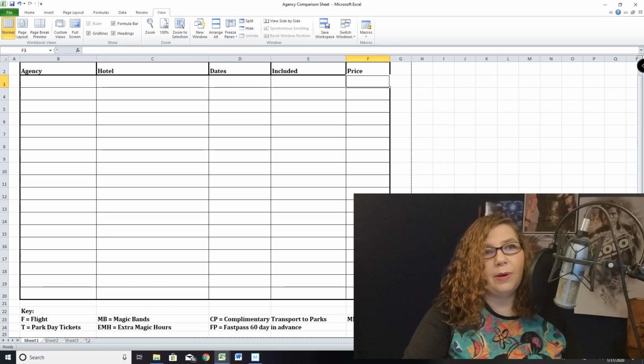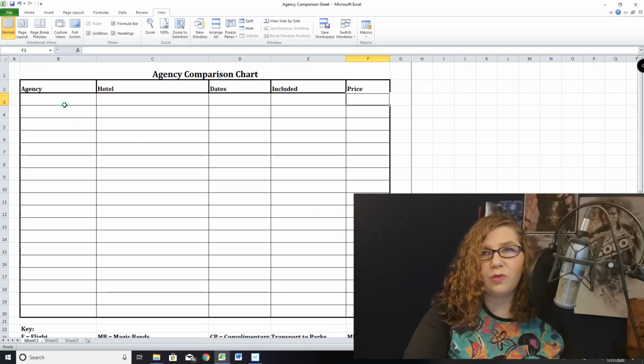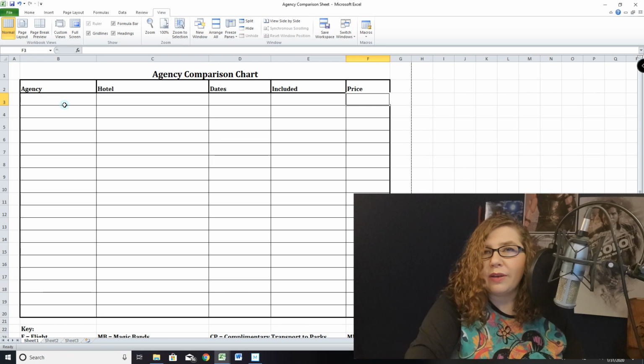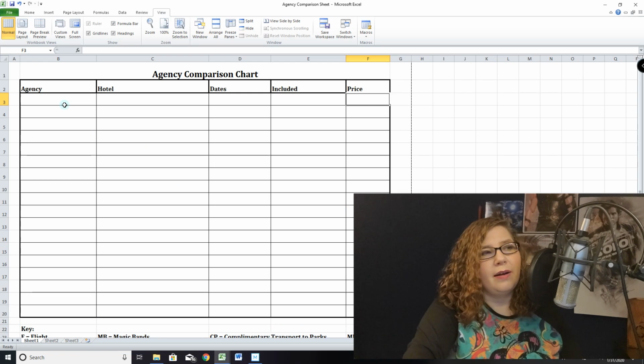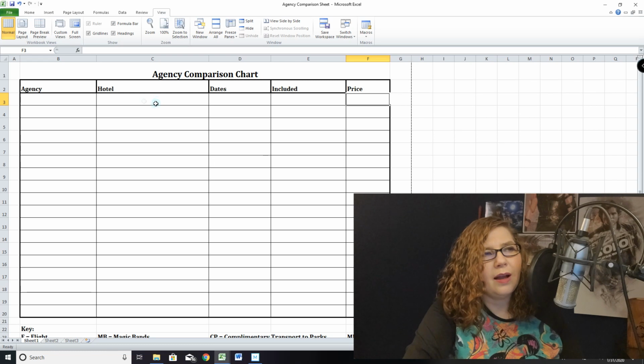You can go through a bunch of travel agents if you want to figure out what would give you the best cost. I don't know if there are cost differences between travel agencies or not. Some might be able to give you discounts that maybe Disney doesn't give you. I don't know, I actually haven't checked those. However, I do want to give you options as to what you could possibly do.